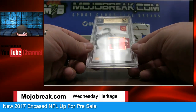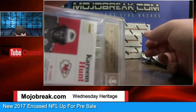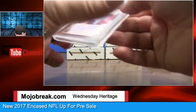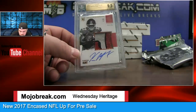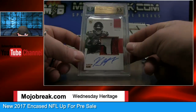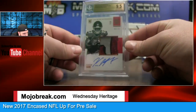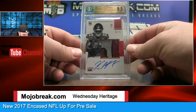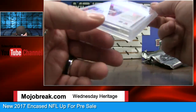Kareem Hunt, 3 of 75, 9.5 mint, 9 on the auto. They dinged him on the auto, but Kareem Hunt going out to the Chiefs and Kasai. Very nice. 3 of 75. I could see why he kind of was a little streaky down there. Beauty. Shoe came up.